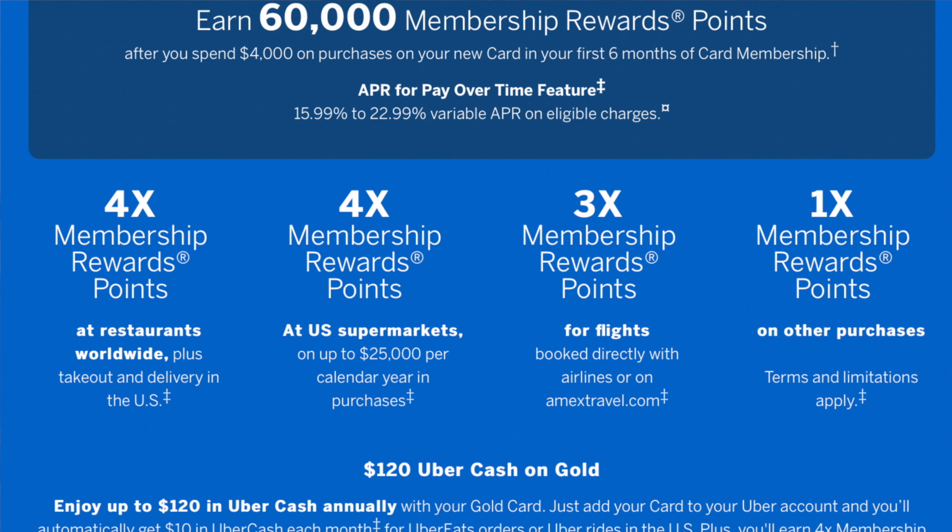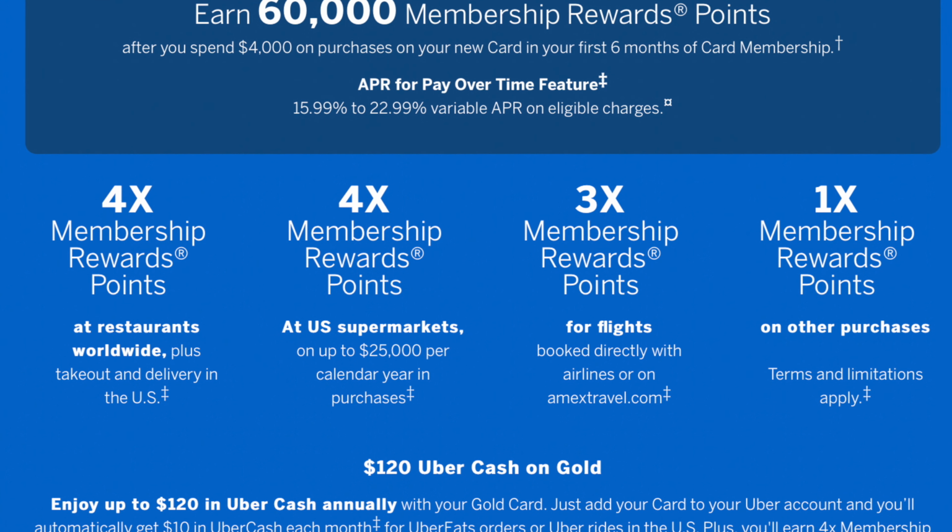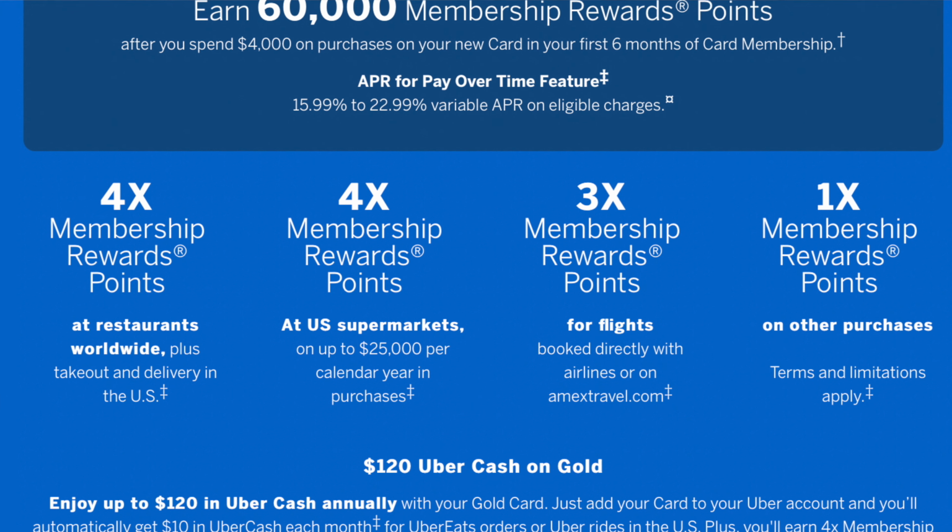And the benefits keep going. You can earn 4x back on dining and groceries, 3% back on flights booked through Amex Travel. For other eligible purchases, the card will deliver 1% back. However, there are other perks that come along with this card that help justify the hefty $250 annual fee.